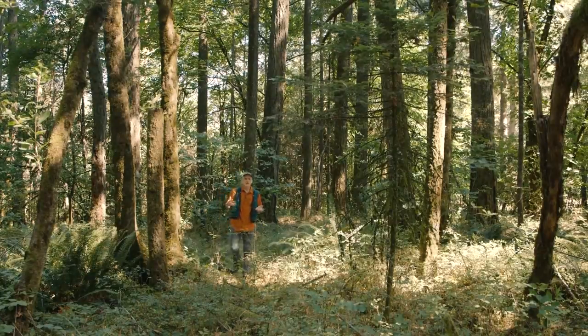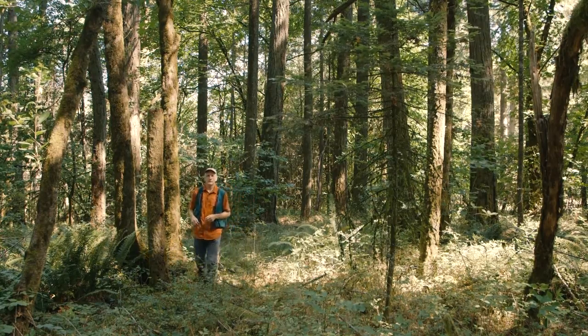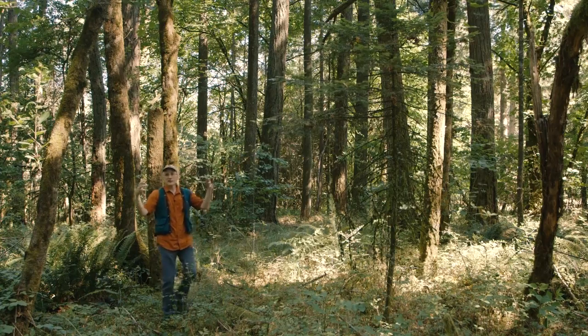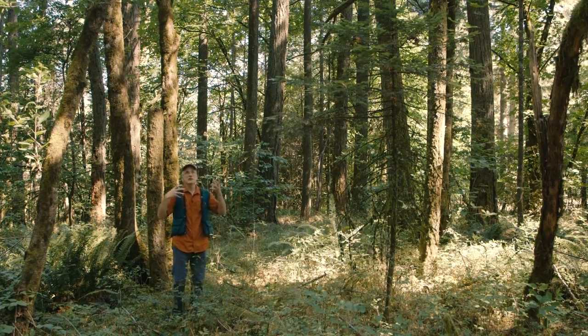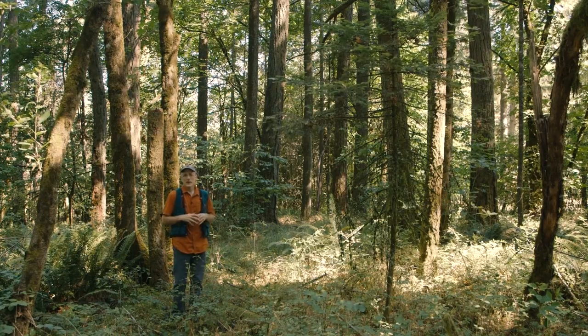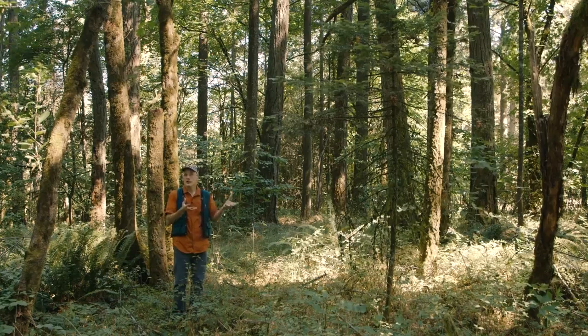So again, this is a Douglas fir forest. And as a Douglas fir forest matures, as the trees get taller, we have a canopy that starts to close. And even in the middle of the day, there's not as much sunlight as there would have been before. And as the canopy closes even further, conditions become even more shaded.